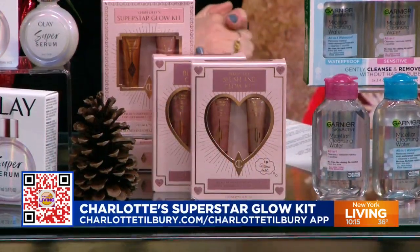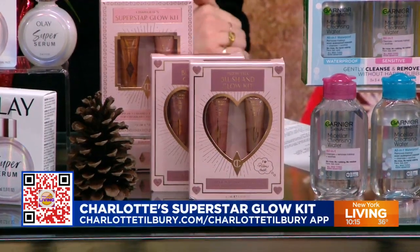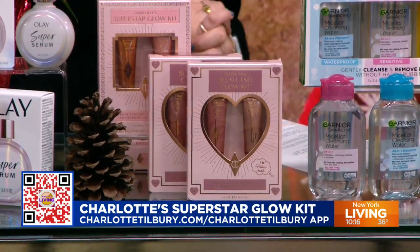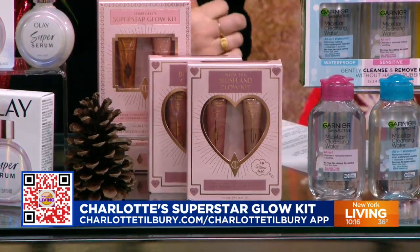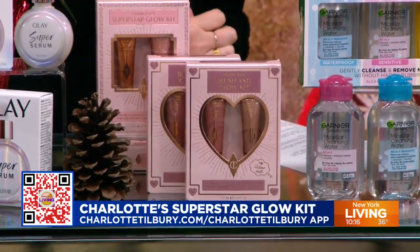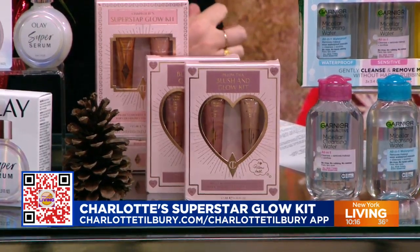Hello, this is Charlotte's Superstar Glow Kit. Beauty light wands for cheekbones that glow. You've got a wand in Spotlight, you've got a wand in Pink Gas, and then you have the Charlotte's Pillow Talk Blush and Glow Kit. Mini Beauty Light Wand in Pillow Talk, Mini Matte Beauty Blush Wand in Pillow Talk, CharlotteTilbury.com. Also check out the Charlotte Tilbury app. They're doing some really cool stuff over there.